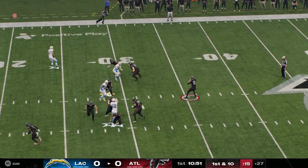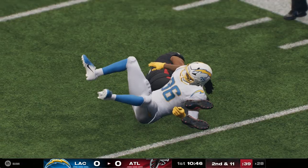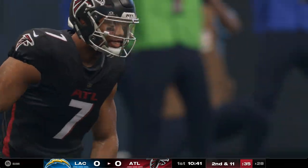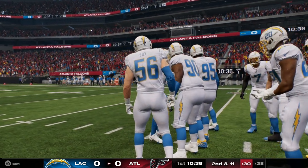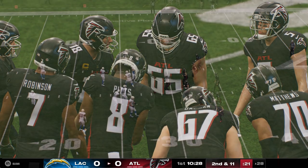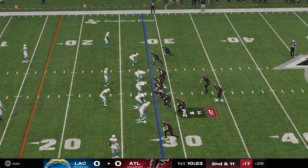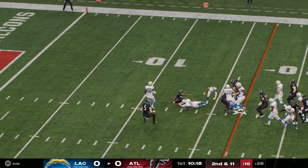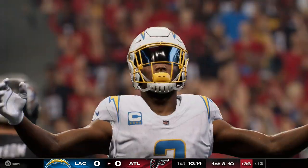Let's give a lot of credit to the big guys up front. He's got this to Bijan Robinson. And he's not going to be able to get away. Very good coverage on the perimeter. It goes down as a loss of yards. Lost one on the last play, so now it's second and 11. Now the second-year man out of Texas, Bijan Robinson. He's going to be knocked down at the 12-yard line.